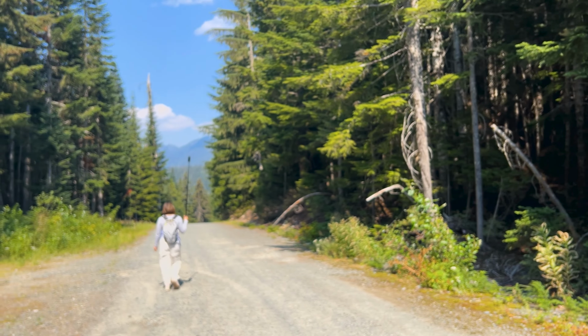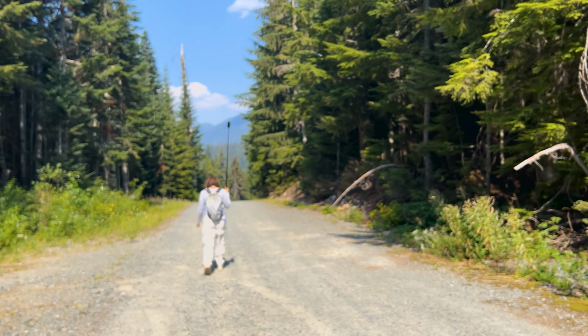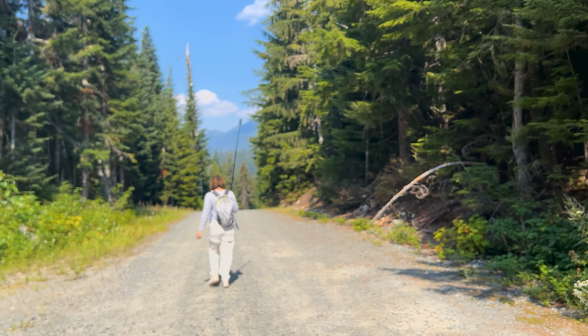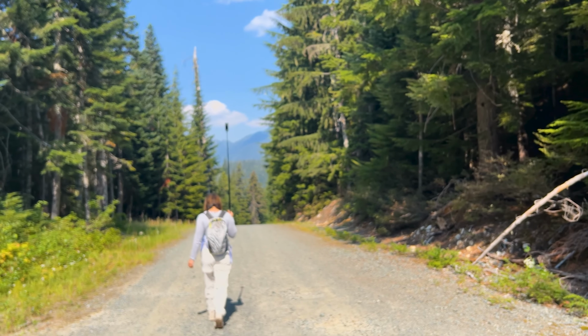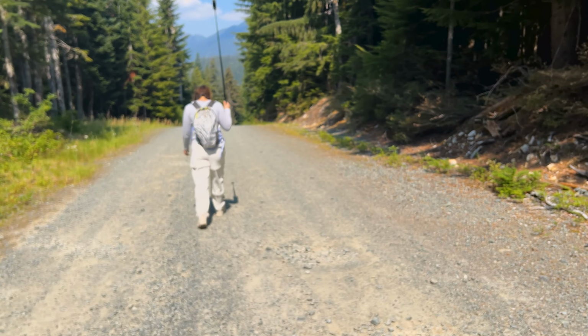It's pretty crazy to think about everything they had to do just to build these roads, I'm sure, to get equipment all the way up here. So we think we're gonna get down this trail.